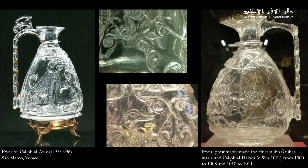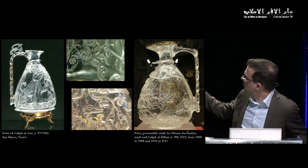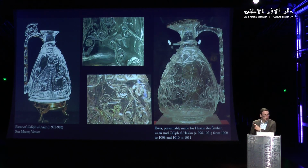But we have two objects, and they can indeed give us a good idea about how Fatimid rock crystal carving looked. You already know the al-Aziz ewer in Venice, and here you see the second piece, a slightly smaller ewer which is today preserved at the Museo degli Argenti in Florence. This is the one which unfortunately broke, so you can still see the cracks in the image. And this vessel could be convincingly attributed, due to its inscription, to Husayn ibn Jawhar, the vizier under Caliph al-Hakim.